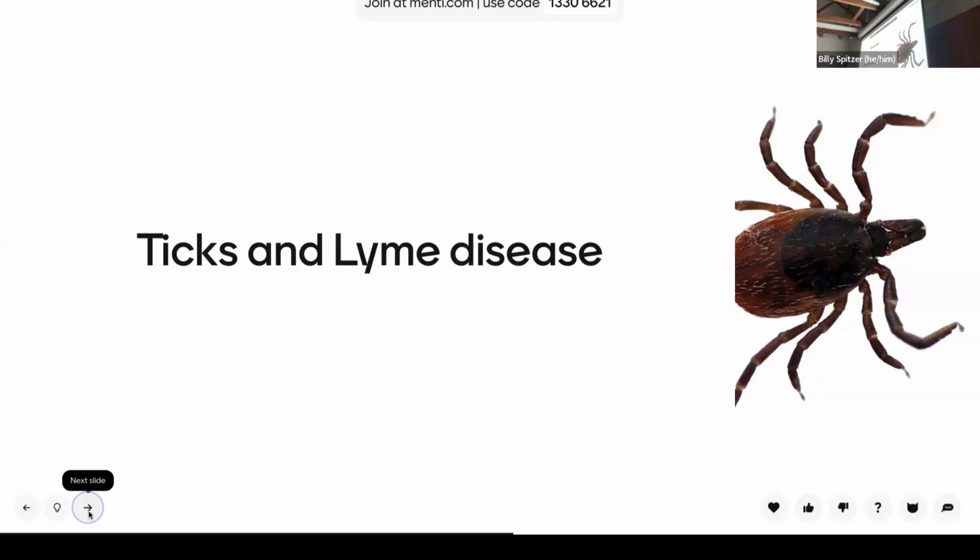And gorilla ticks in Rwanda, I don't need to worry about ticks? No, I'd worry more about mosquitoes if you're in gorilla country.